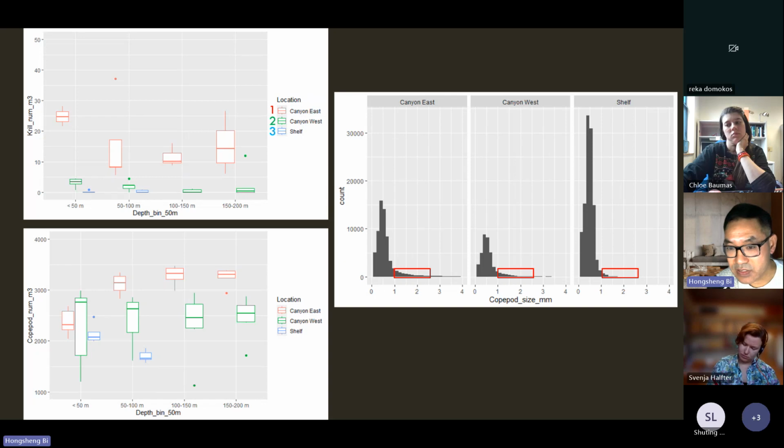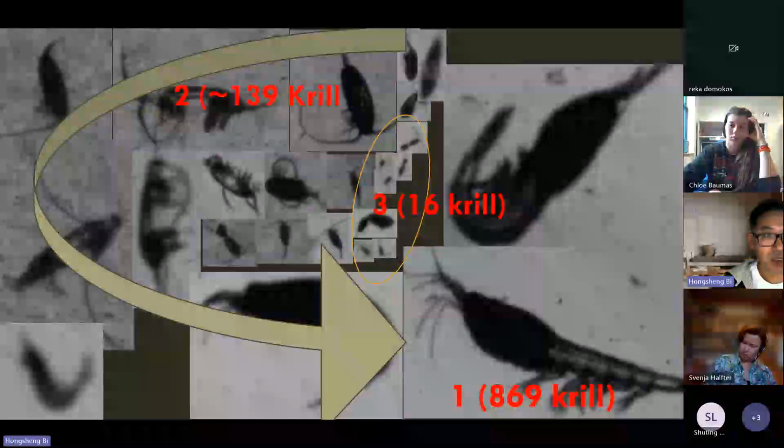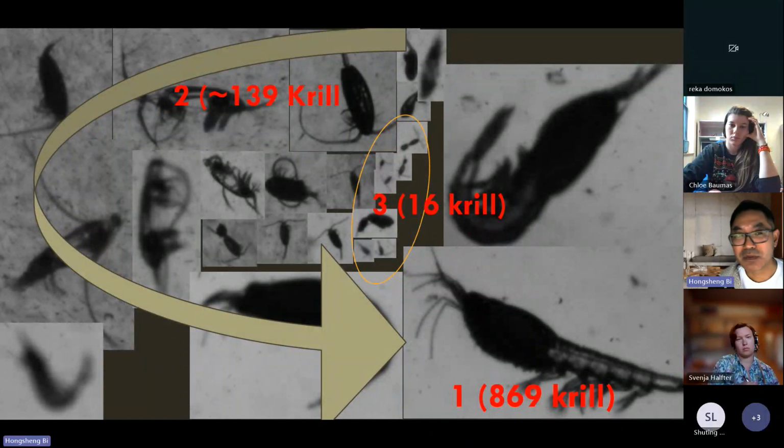Then canyon west has some, and on the shelf, there is barely anything larger than 1.5 milliliter. So that goes back to our original hypothesis. Canyon's head really has lots of potential prey items for upper trophic levels. So in summary, let me make it a little easier for us to understand.